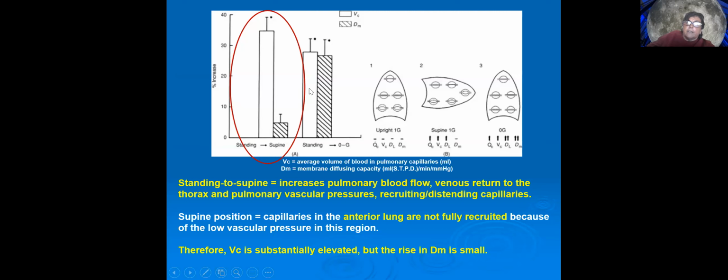Now, if you look here, let me just explain, because I want you to pay attention to what is important in this figure. This first part of the figure shows the change between standing and supine. By going from standing to supine, of course, I have more blood going to my lungs, so venous return increases, and then it recruits and distends more capillaries. But the anterior part of the lung, because I'm in the supine position, is less ventilated and perfused. So you can see here that the volume of blood in the pulmonary capillaries increased a lot from standing to supine, but the diffusion capacity of the membrane itself does not change much, because you still have this area that's gravity dependent.